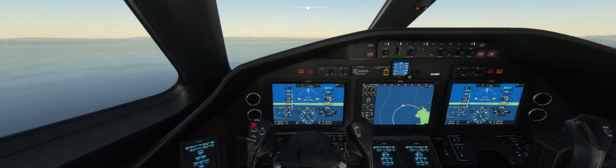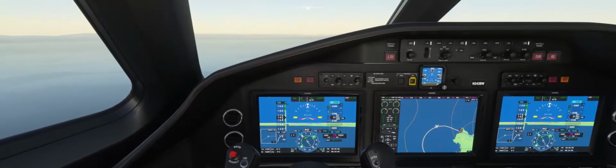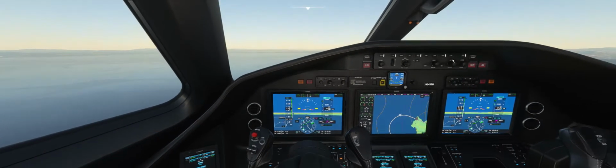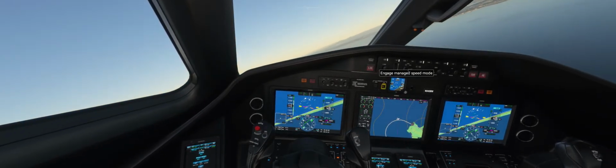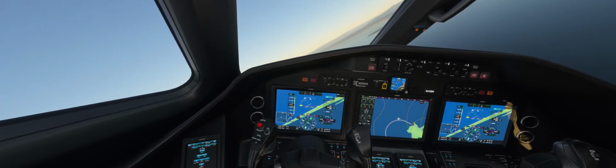We do have ILS information now. Continue a right turn. Should be turning right. Let's check the APPR. Oh. Huh. Wait a minute. Wait a minute. There we go. Okay. Full or second notch of flaps and gear down. We're okay. We're looking good.